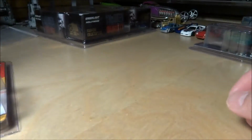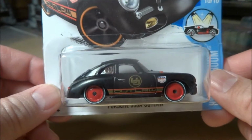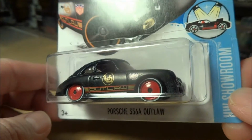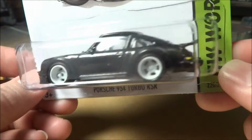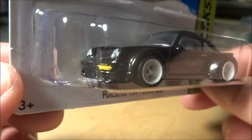The other one, he did a couple customs for me. He did this Porsche 356A Outlaw with the red kind of dish wheels there. And he also did the 934 Turbo RSR with the white wheels. That actually looks really nice with the white dash.